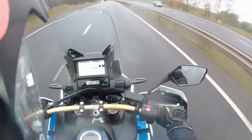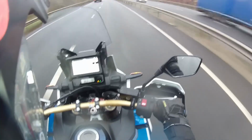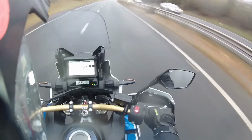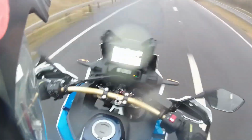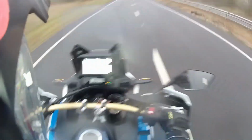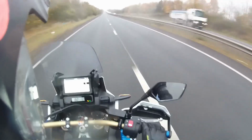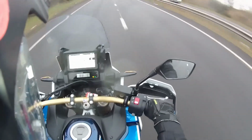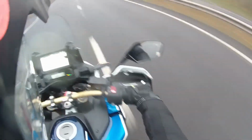So I've got the screen up high now, so I'm looking through it. And there's certainly a noticeably less amount of buffeting on the helmet. Virtually no vibration in the mirrors, is that great? Yeah, so I put the windscreen down a little bit and there's a noticeable difference. Very relaxed place to be actually, not having to hold the throttle open.